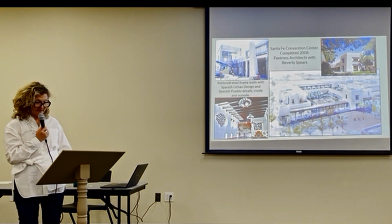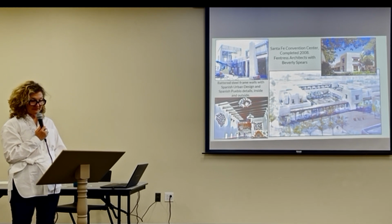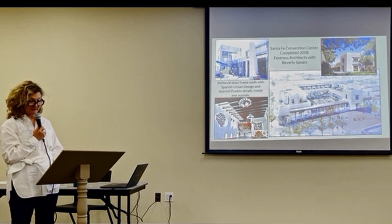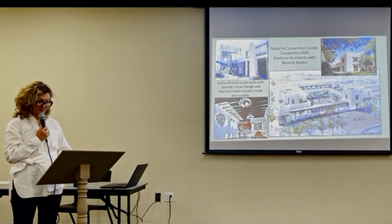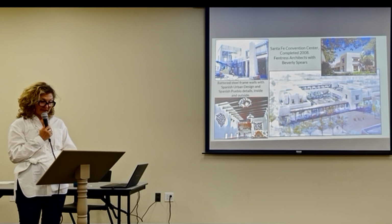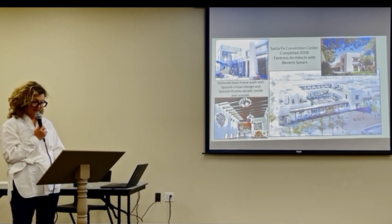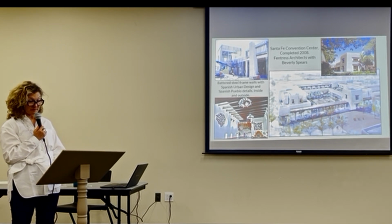I am including the Santa Fe Community Convention Center to illustrate the idea of using modern materials to achieve the vernacular style in 2008. We battered the walls with a steel frame and covered them with tapered insulation and then stucco cement. So you can't tell the difference whether it's an adobe building or not an adobe building.